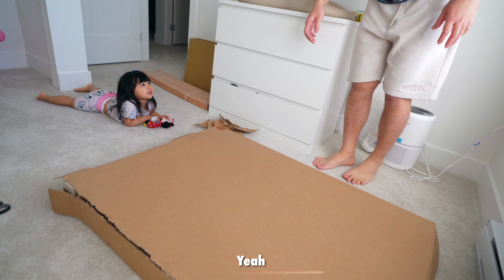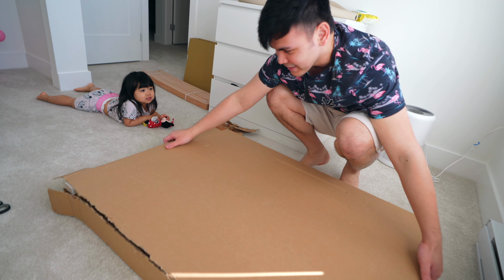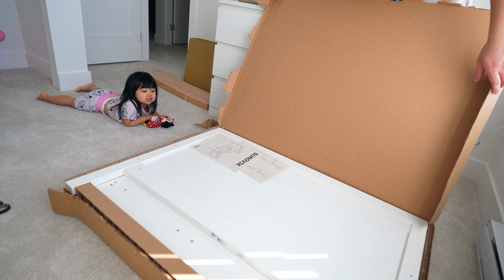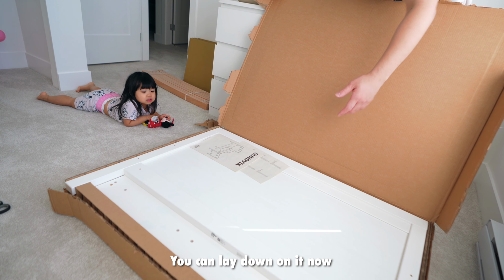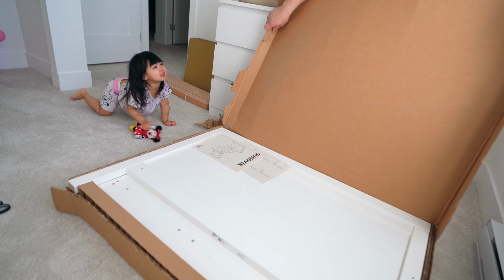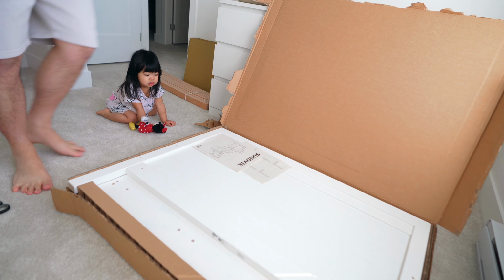Ready to see your bed? Here it is! Ta-da! Okay, you can lay down on it now. Just kidding! We have to build it first.